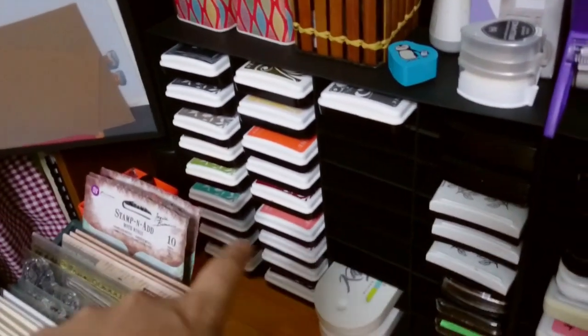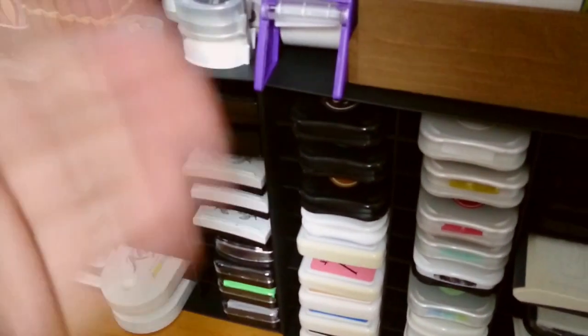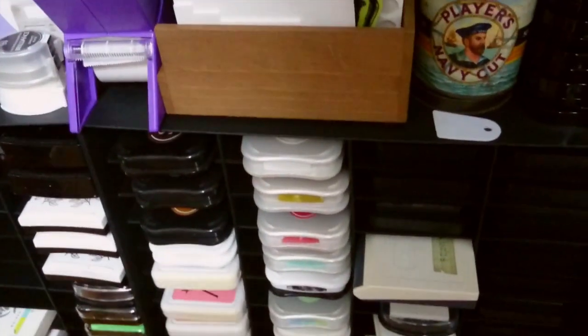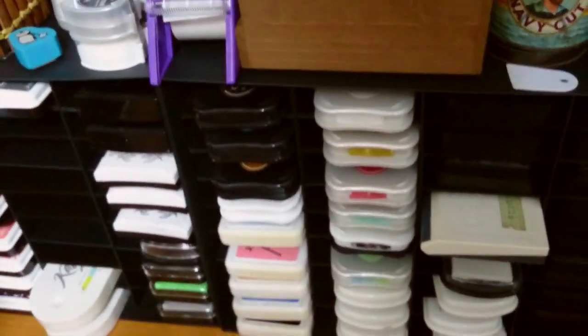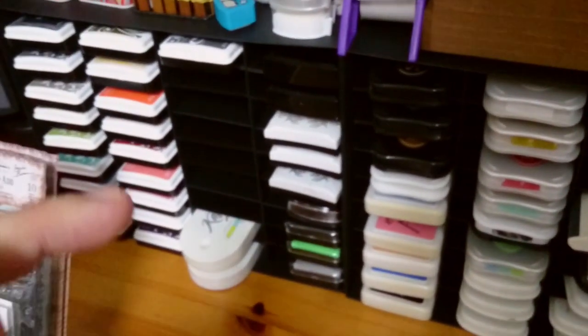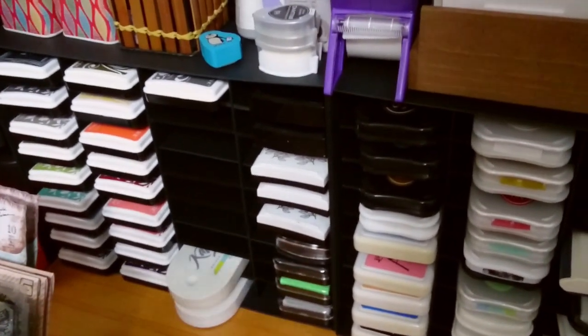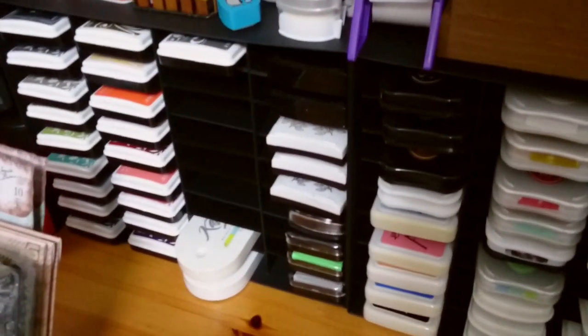So busy, right? And having your stamp pads laid out in this way encourages you to use the colors that you don't usually use. The previous problem that I had was I stacked up my pads, and then it was impossible to know what was under another one, and I simply went for the ones that I remembered and was familiar with, and it's not really a good way to use up your supplies.